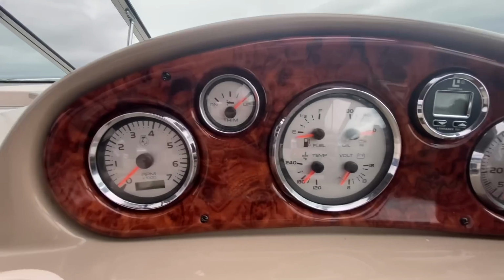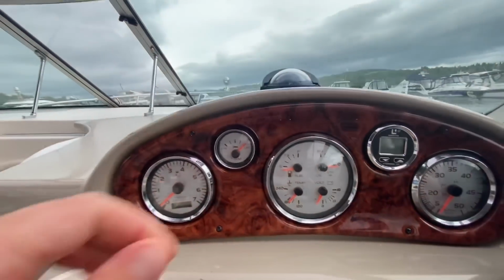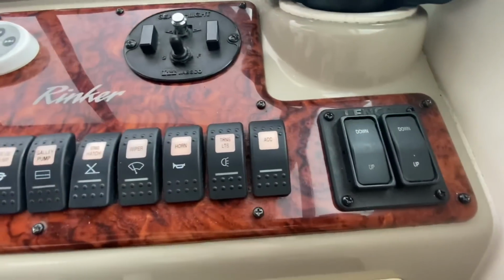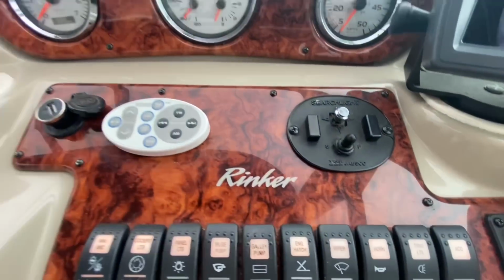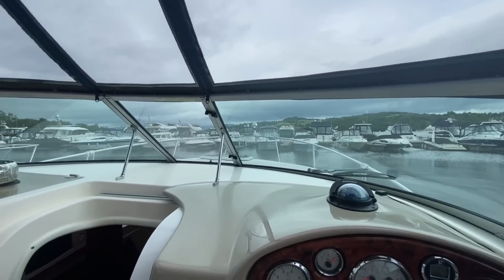The lamination on the dash is actually really good. Some of these boats you'll tend to find that it starts to warp, it starts to bubble. There's nothing like that here. Testament to Rinker's really good and robust build quality. So we've got an electric hatch lift, which I'll show you that later on. And then when you are sat here, you do get a nice view out over the bow.